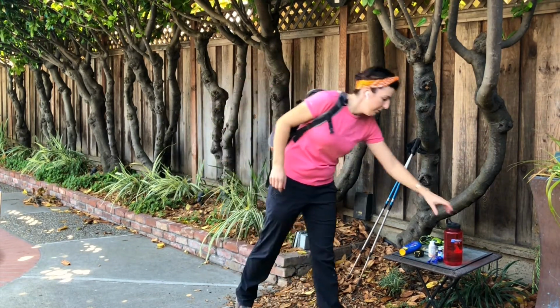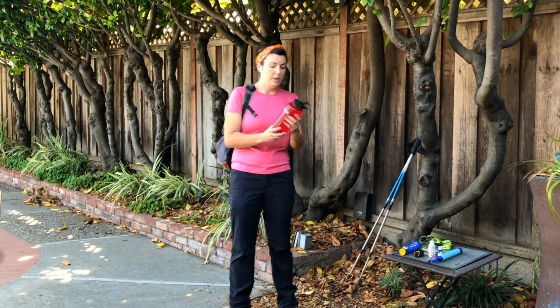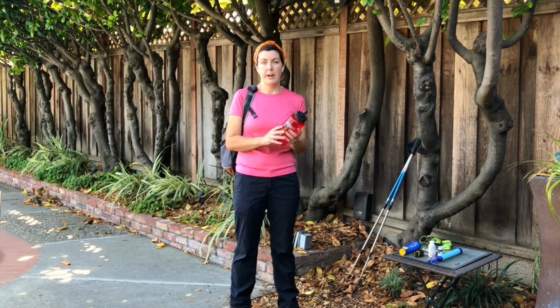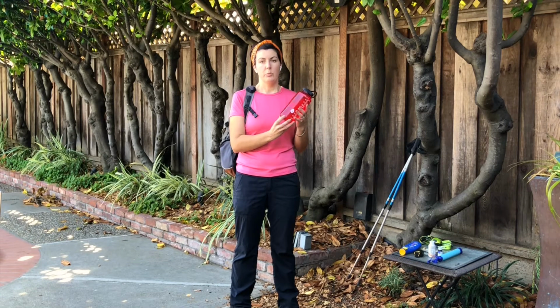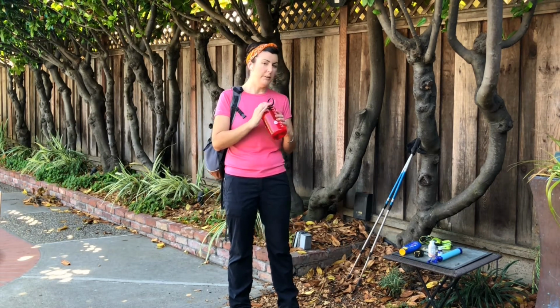The first thing you're going to put in your bag is water. This is super important. You want to plan for 2 cups of water for every hour that you're out hiking. So this liter bottle will carry you through for about 2 hours. You can plan a little more if it's really hot or dry.